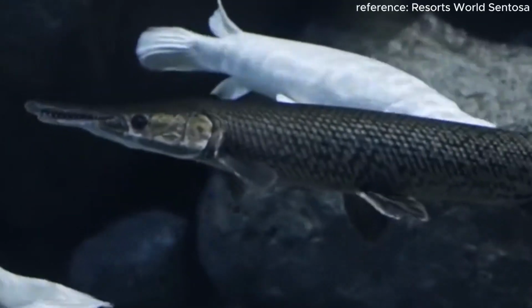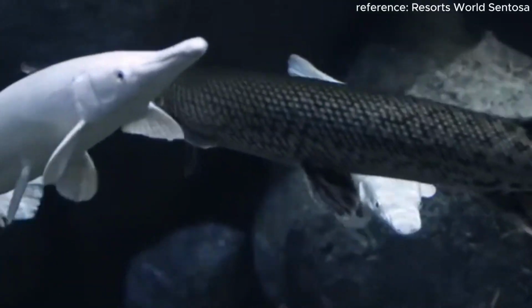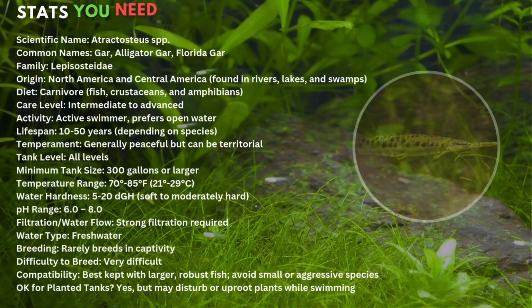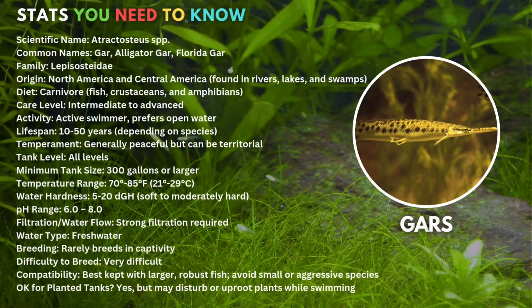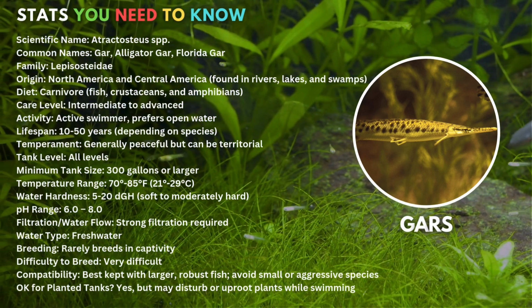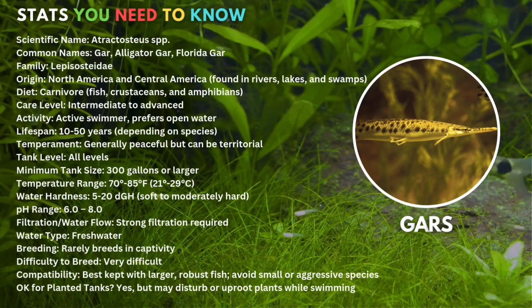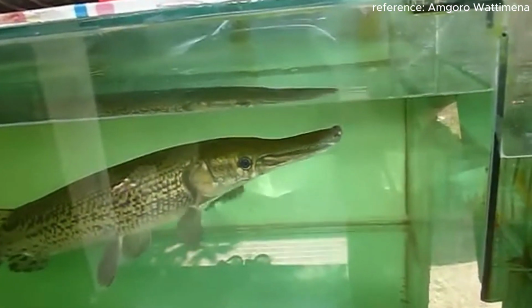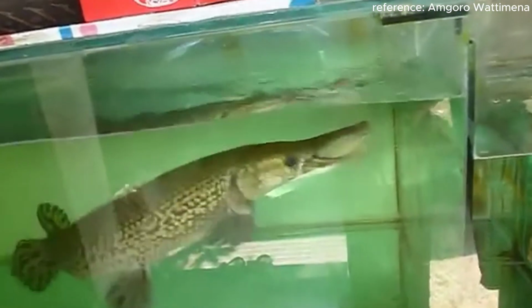Gars are ancient fish with predatory nature and a prehistoric look. They can reach lengths of over 4 feet, making them unsuitable for most home aquariums. With their elongated bodies and sharp teeth, they're built for speed and stealth, often waiting patiently before striking at their prey. Gars need a large, well-oxygenated tank with plenty of swimming space, ideally over 300 gallons.